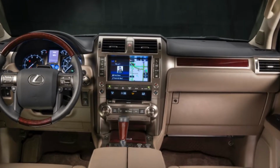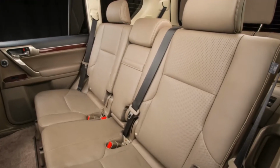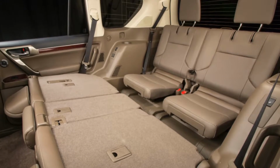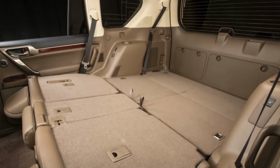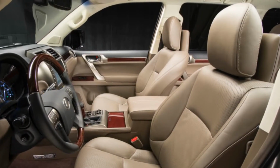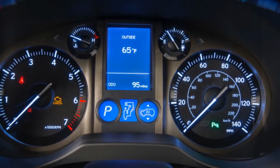The 2018 Lexus GX 460 has been on sale since late 2009. There have been a few minor updates, but a 2018 model is essentially the same as one from 2010. It's based on the global Toyota Land Cruiser Prado and shares more than a little with the Toyota 4Runner. It slots between the Lexus RX and the Big Daddy Lexus LX.